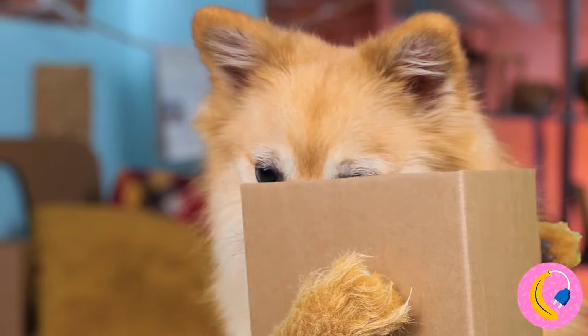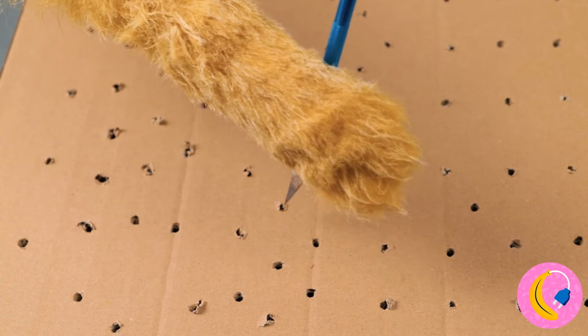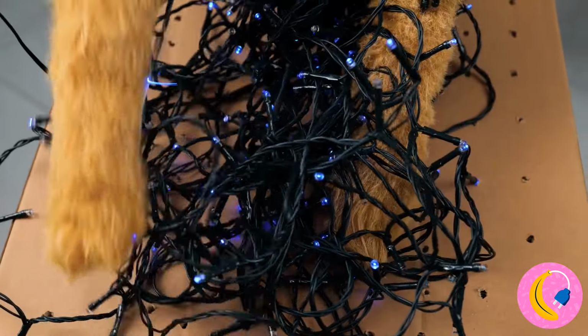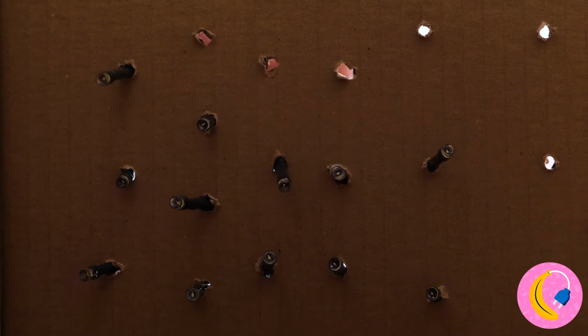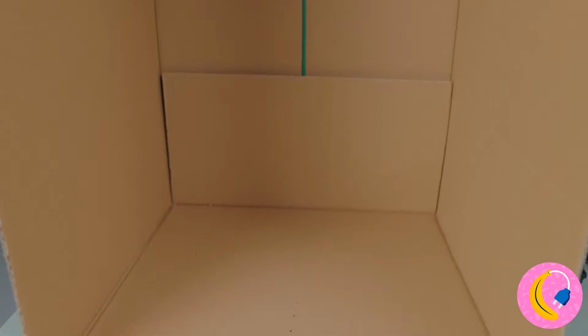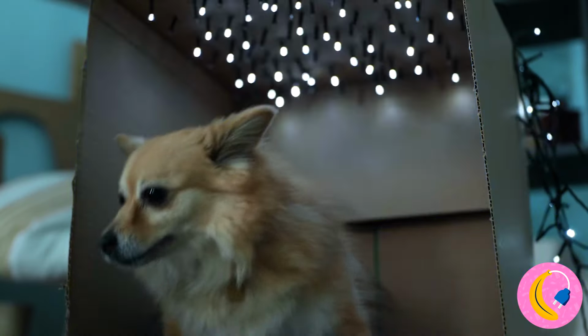A cardboard fort! Punch some holes up top. Thread in some twinkly lights. Plop a cushion inside. And enjoy the cozy glow. Best seat in the house.